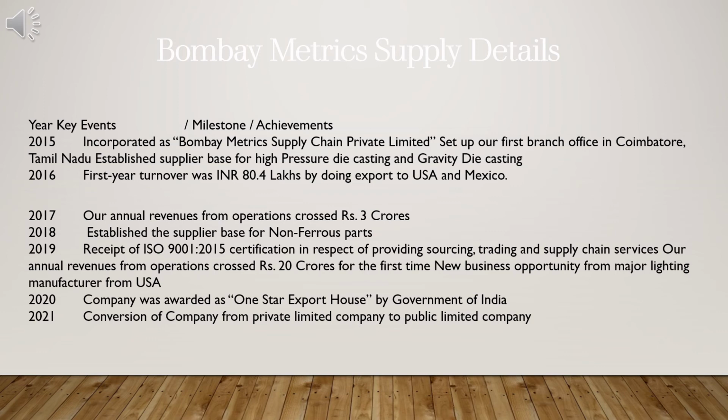Ferrous and non-ferrous forged parts for specialty vehicles. Non-ferrous forged parts for construction.